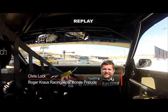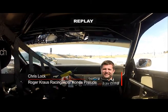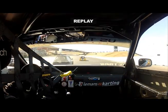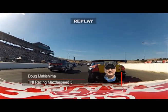Next we have Chris Locke, starting in 4th place. See there, this is going to be interesting. He's got to really jerk out of the way there. That could have been bad. He was lucky there was nobody on the outside of Chris Locke. That could have been two teammates taking each other out right there on the start, right in front of the whole 25,000 people here. That would not have been good. Yeah, it gave Chris a little bit of a scare there.